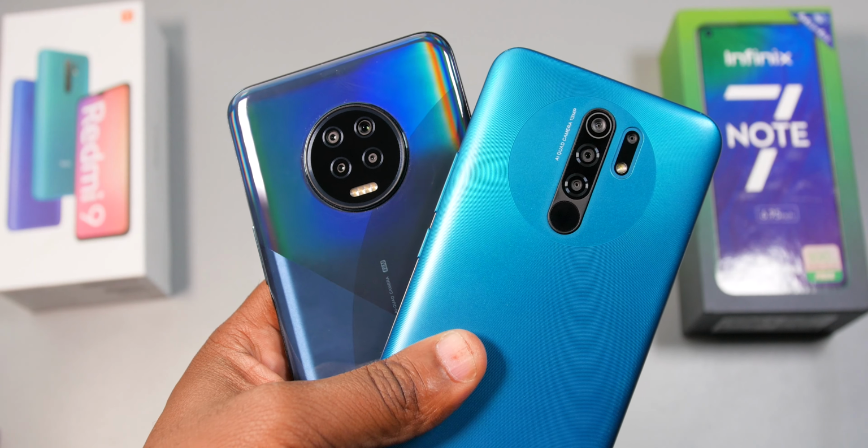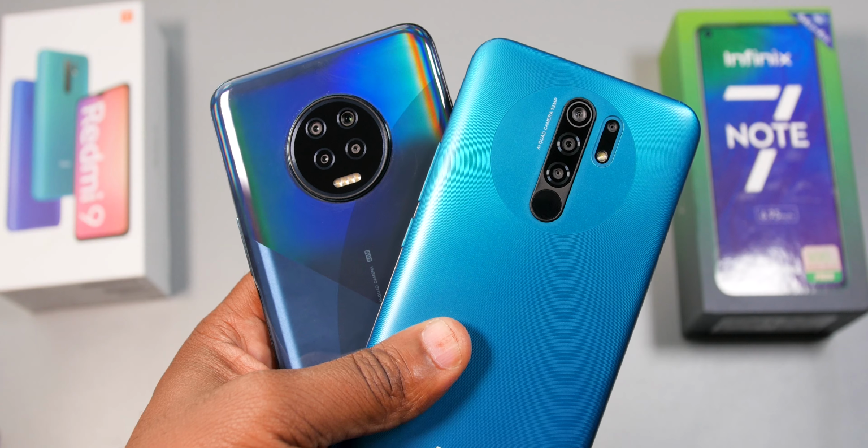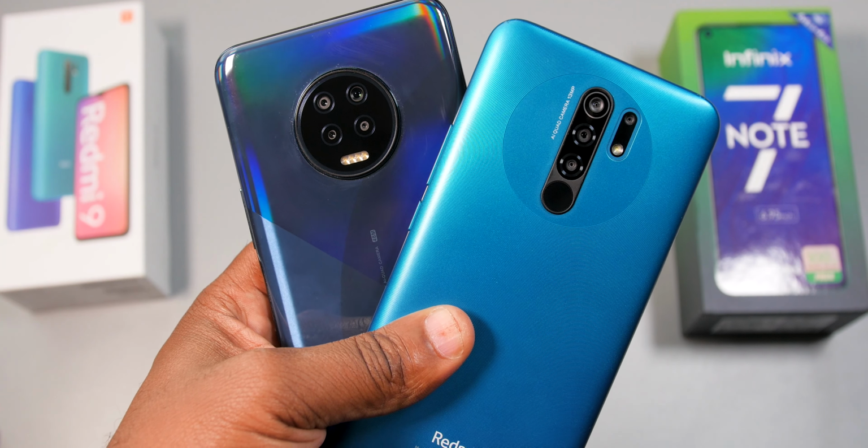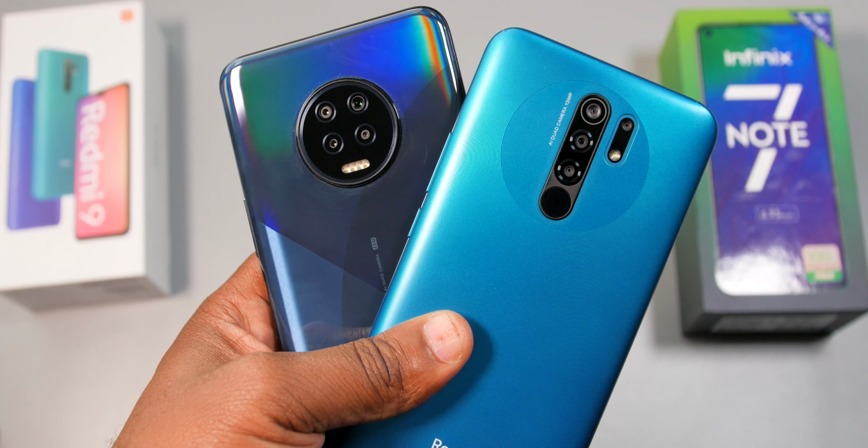Now let's do a quick recap before we move on to performance. For the price, Redmi 9 is the cheaper device. For the build quality and external features, Redmi 9 wins, and for the display, Redmi 9 wins.